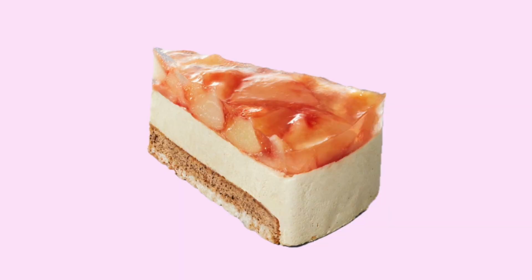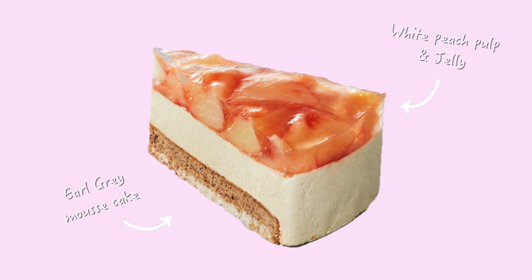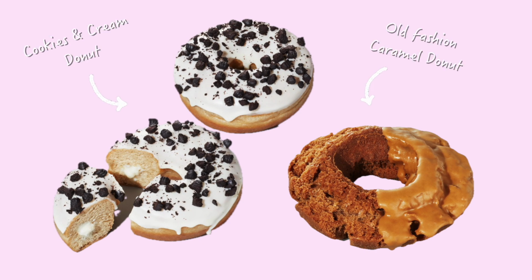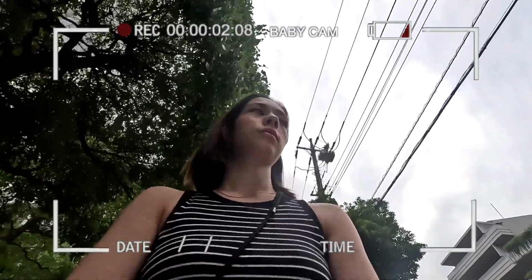They have also released some new desserts. The white peach and Earl Grey cake is an Earl Grey mousse cake topped with white peach pulp and a refreshing jelly. They also have two new donuts, the cookies and cream donut and the old-fashioned caramel donut. They have also released some new merch like bottles and tumblers. So come with Baby and I to check out the new Love and Peach Frappuccino. Let's go.